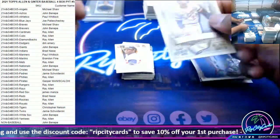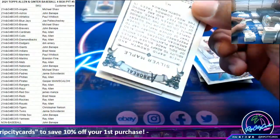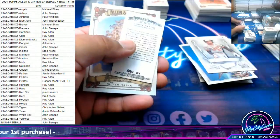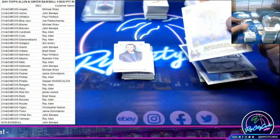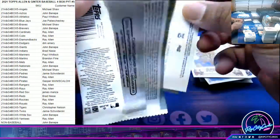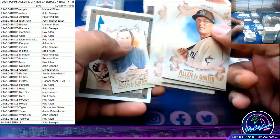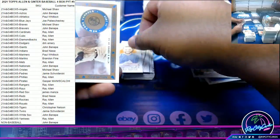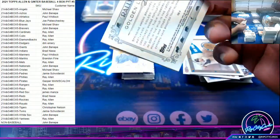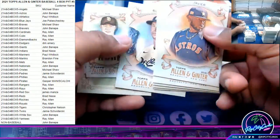Well, I got 7 cases total of this stuff. And I have a feeling that we'll get through a good portion of them this weekend. I don't know. Maybe I'll see a book. That was the mini Arenado. I said Goldschmidt. I was close. Same team, right?